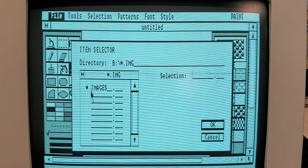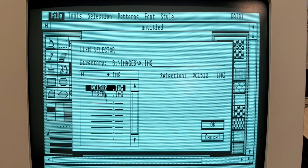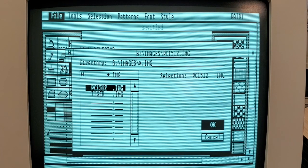Images. What the... Why would that be on MS-DOS? Oh, goodness me. Okay, let's try this one first. Don't know what is going on here. Why would they put that on the MS-DOS disk?